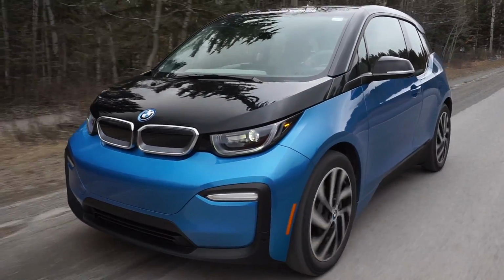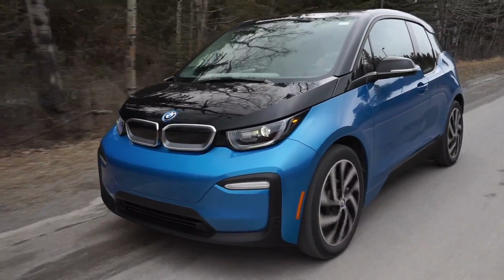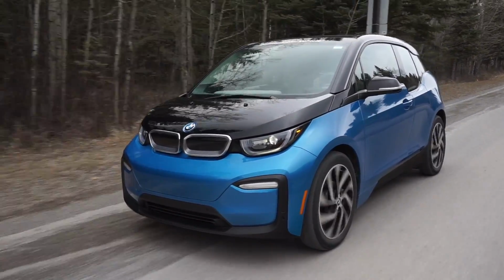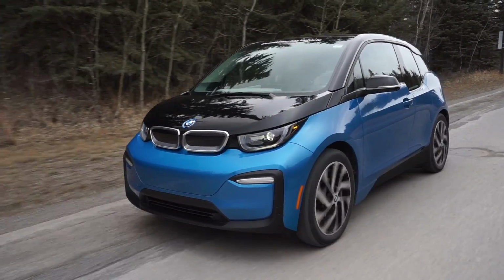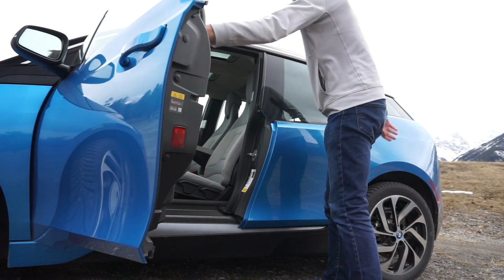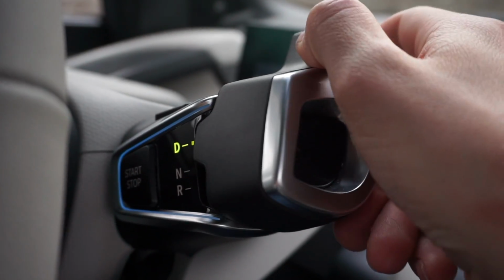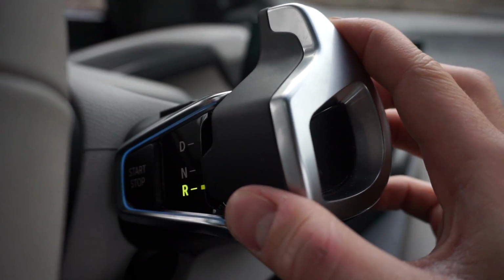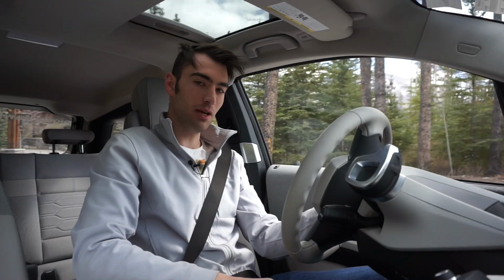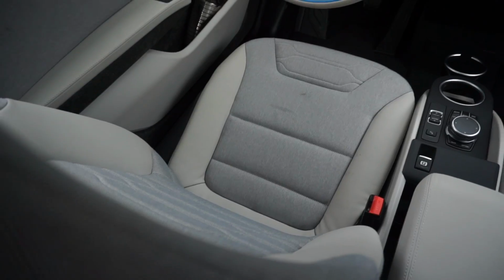Just getting into this car, turning on the engine or the battery pack and driving away is totally different to so many other cars on the market today. For example, the door handles open the wrong way. When you open it up, you can see that there isn't a B pillar at all. And to start the car, you have this chunky knob here on the steering column where you've got your stop start, and then you push this teardrop shape away to engage drive. The BMW i3 is really unlike any other car on the road today.